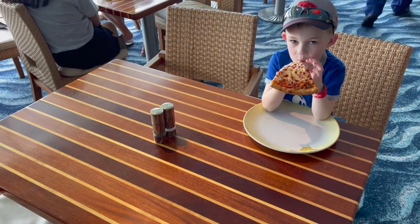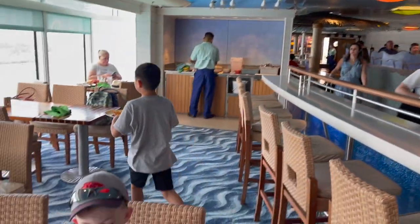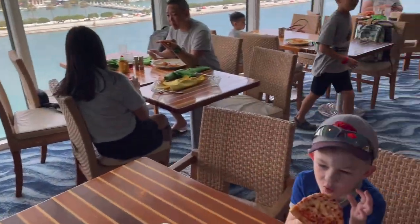This is one thing they advise. Our kids were all hungry, so we went to Cabanas right away, but a cast member warned us to go get a table first, because they fill up right away. It worked out.